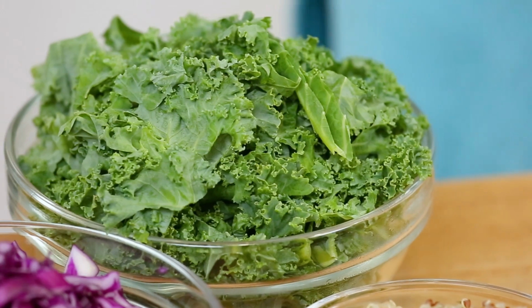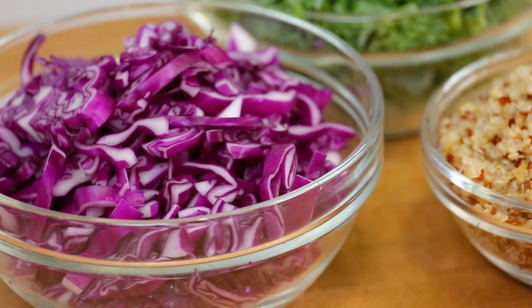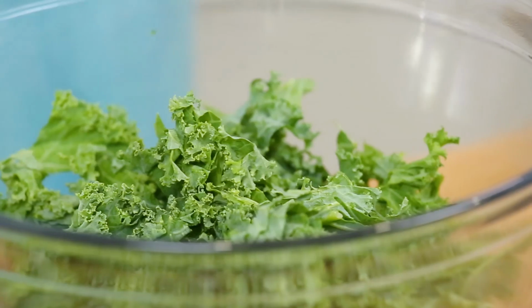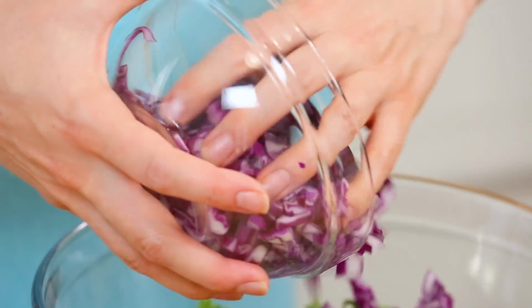The base for this salad is some nice green kale, as well as some thinly sliced red cabbage. Both of these foods are foods that I eat each and every day. I used to be a total kale hater, I will admit. For years, I did not eat kale at all, but this salad actually made me a believer, so hopefully it can make you a believer as well.